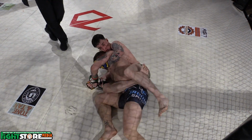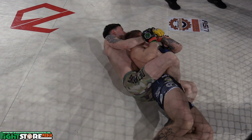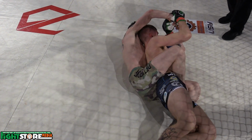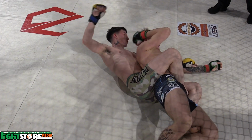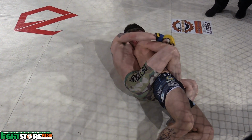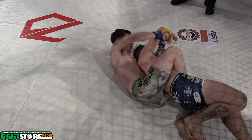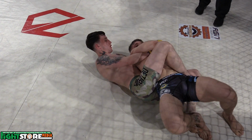Logan just landing some shots, trying to soften him up. Triangle locked up already. And this is a matter of Marcin Zembala now just watching his P's and Q's here. Everything he's going to have to watch, because Dylan Logan is landing some shots to try and soften Marcin up, just to make that opening maybe for the choke. Marcin's been in some bad spots in his pro career though, and he has worked out of them.